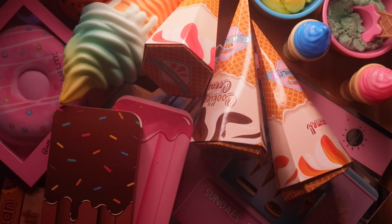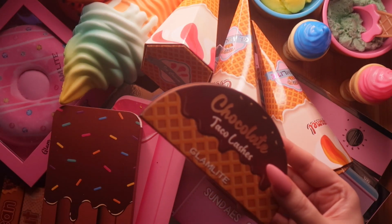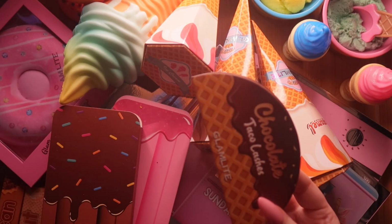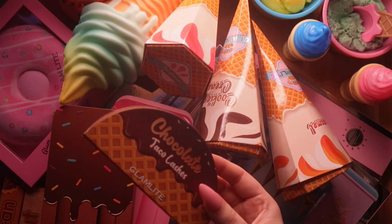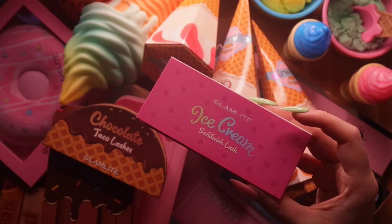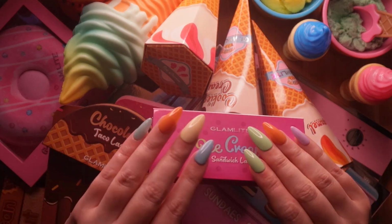Sandwiches are all from the ice cream collection. So we have the ice cream cookie, and then we have chocolate taco lashes, but we don't all know that's supposed to be choco taco. It's probably trademarked. You can't use it, but I remember when Taco Bell used to sell choco tacos when I was a teenager. And then we have a regular ice cream sandwich. It's like a bright pink one.